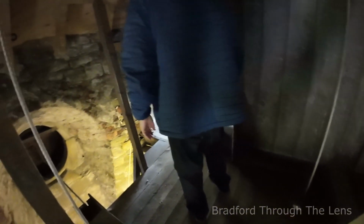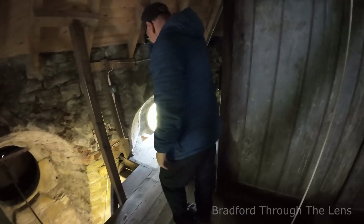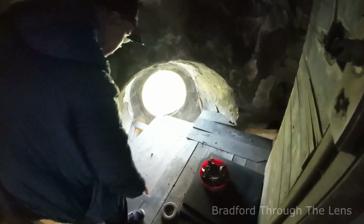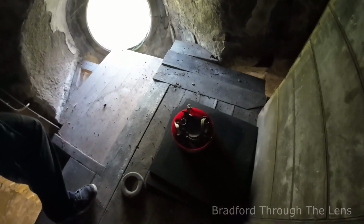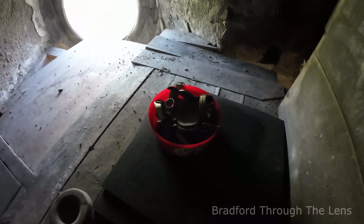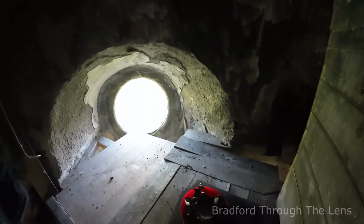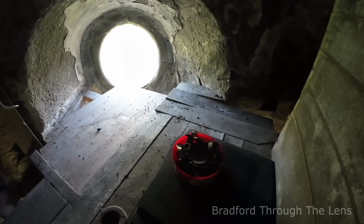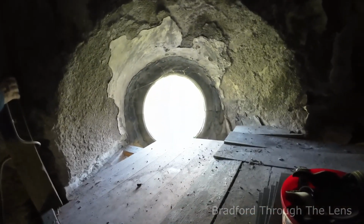And now it's the careful descent. Wonderful, thank you. Okay. Those are some muffles for the bells when there's a funeral. Oh, right. You just muffle one side of the clapper. Right. Okay.